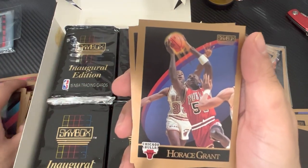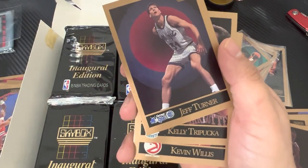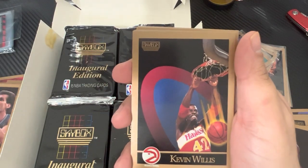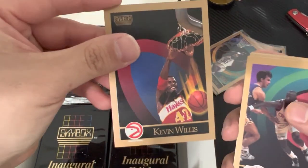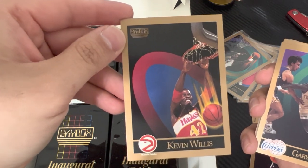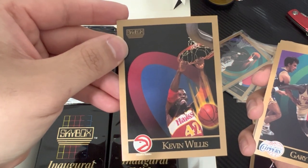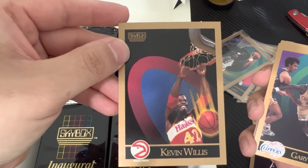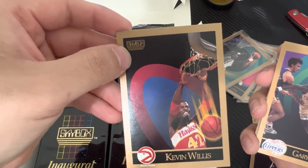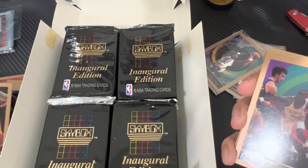Horace Grant. He's a big-time role player for the Bulls when they ended up winning the NBA championships in that first three-peat. Jeff Turner, Lloyd Daniels. Kevin Willis, former Spur, 2003 NBA champion, and he was probably one of the oldest players in the NBA when he was still playing. The oldest player to play in the NBA was the Chief, Robert Parish. He won 3 championships with the Boston Celtics and then an NBA championship with Michael Jordan. That's got to be amazing, to play with Larry Bird and Michael Jordan.